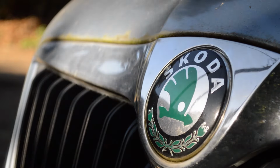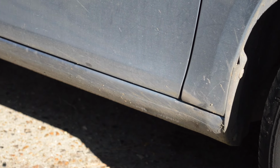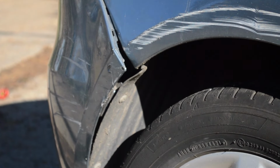However, this vehicle, as far as I'm aware, has never been cleaned. All it's seen is a lot of town driving. It's very rarely seen any motorway mileage at all, so it is just build up of dirt and grime from around town driving and being left sitting.